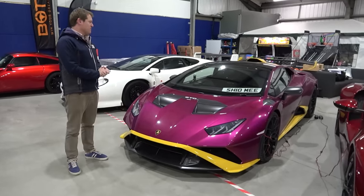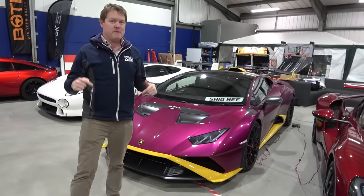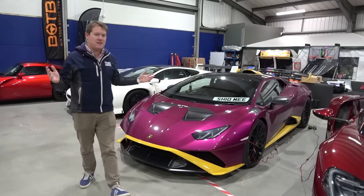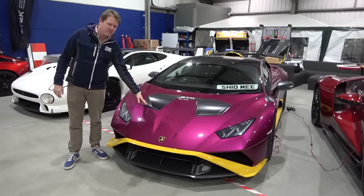So the STO, I think, is now going to be around for quite a while, and I'm going to enjoy it a whole lot more. This year in particular is Lamborghini's 60th anniversary. They founded it back in 1963. There are going to be tons of events, runs, drives, and rallies, and I think there could be some fun things to do with this as well.